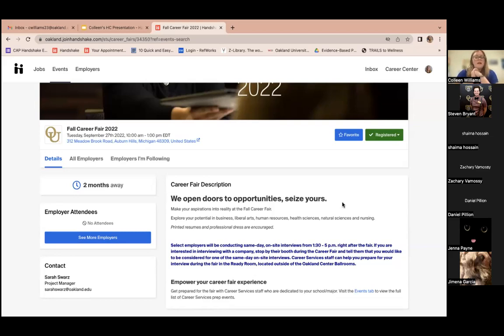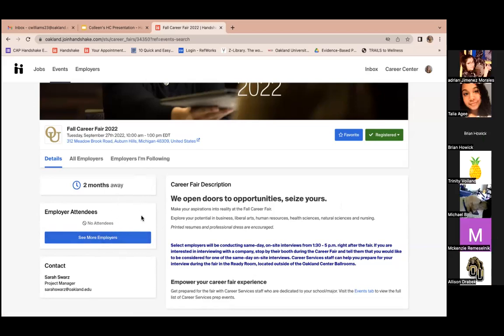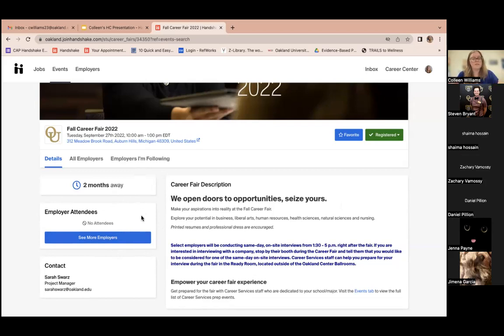Once our employers are filling out the process of attending the fair and getting that all set and ready to go, they'll appear on the left-hand side here for employers. What's really cool is that once these employers are listed on Handshake, you can click on See More Employers. And from there, similar to the job search that I showed you under the Jobs tab, you can add filters for the different employers attending the career fair to see who's hiring specific majors, class standings, internships, part-time, full-time, whatever you're looking for.